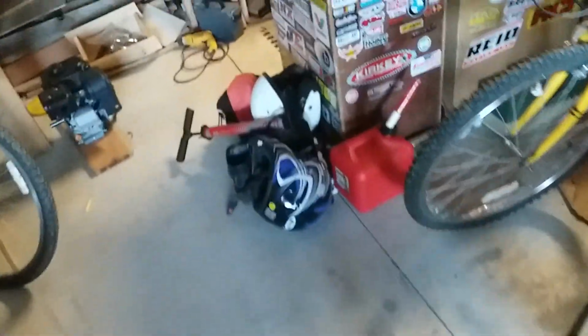But yeah, it runs great. I'll start it up in a different video when I have a cake stand. It's loud as hell. But the FMF pipe needs to be repacked really badly because it's very loud.